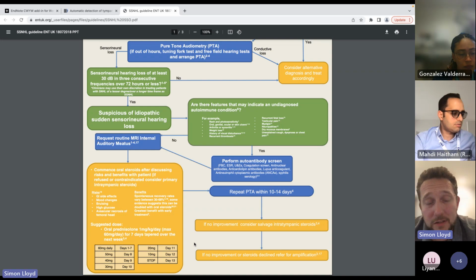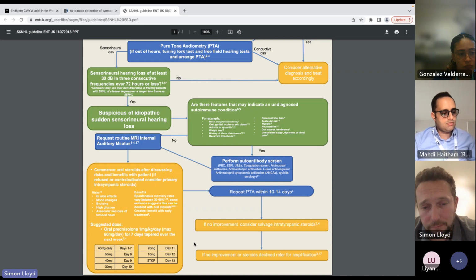And in terms of risks, there's very little risk. I've never seen an infection, I've never seen a perforation, I've never seen an inner ear injury. I have seen dizziness, which has gone on for a prolonged period of time, and obviously I've seen pain, but most people tolerate it extremely well.